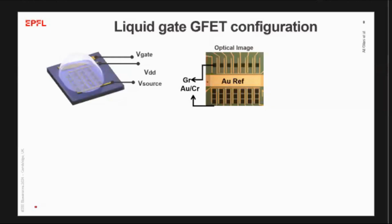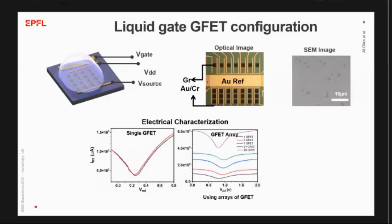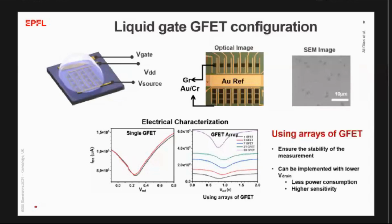It should also be mentioned that the gold is passivated with aluminum oxide to prevent non-specific binding. And here is the SEM image of the graphene, where you can see the boundary layers and also the seeds; the fewer the boundary layers and seeds, the better the quality of the graphene. And this is how it's going to look. If you sweep the gate voltage in the liquid, you have a decrease in the current, reaching a minimum. We call it the Dirac point, and it can also be implemented in a configuration of GFET arrays.